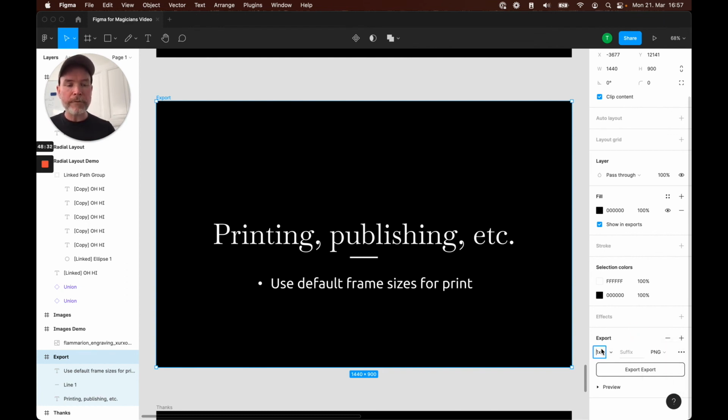You also have some scaling options. There's another quick thing to note once you have export installed: once you have an export for a particular layer, if that layer has a fill, you also have the option of removing it from the export. So if you want to export something with a transparent background, for example, you can do that as well.